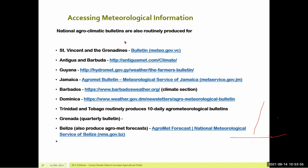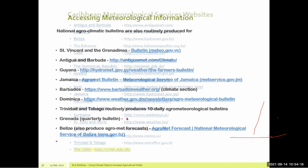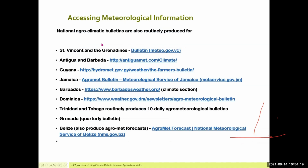Here we have some agromet bulletins that are provided by national services in St. Vincent, Antigua, Guyana, Jamaica, Barbados, Dominica. Trinidad has one, but I have been unable to find a contact link or a general public link on a website. Grenada has one, but I have been unable to find a general access website as well. Belize has one as well. I think Guyana and Belize have been in the business for quite a while, then Jamaica, and the other islands got on board, I think, quite a few years ago, maybe 5 or so years ago.